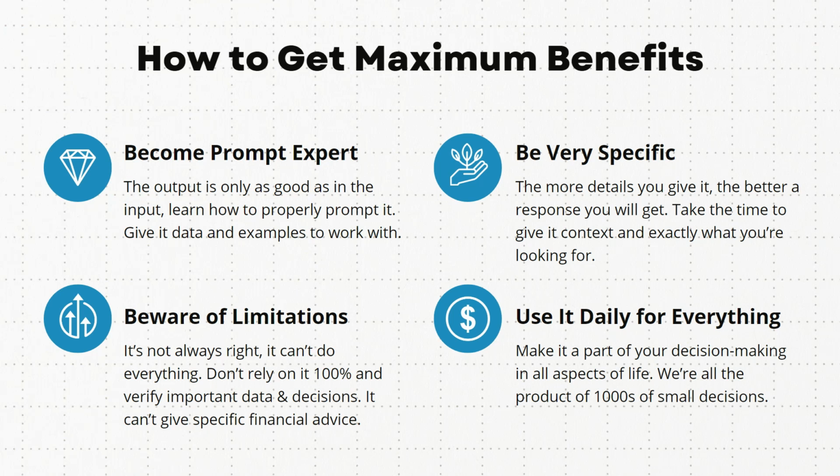But if instead you say, out of these 3 stocks, which has the strongest balance sheet to withstand a recession, then it can give you an objective response. So be very specific. The more details you give it, the better response you will get, and take the time to give it context and exactly what you're looking for.